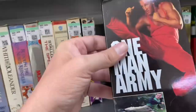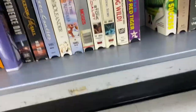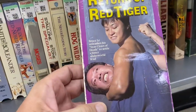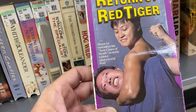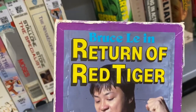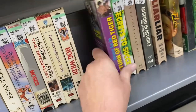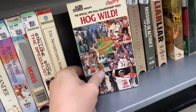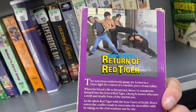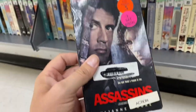Oh, we got the One Man Army here. And then we've got Bruce Lee, Return of the Red Tiger. That's not Bruce Lee, though. Oh, this is... that's funny. Bruce L-E, and then there's L-I, and then there's L-E-E. Oh, well, this could still be all right, though. Stallone and Banderas in Assassins.